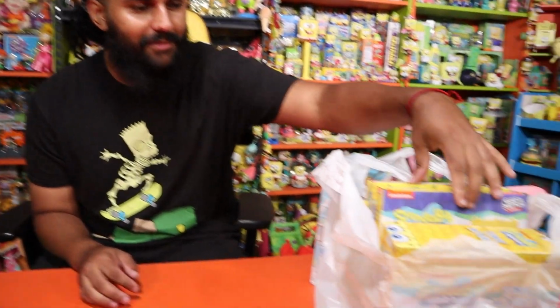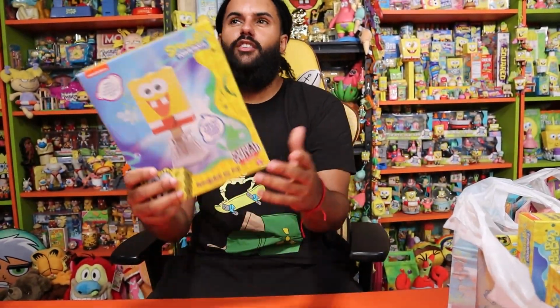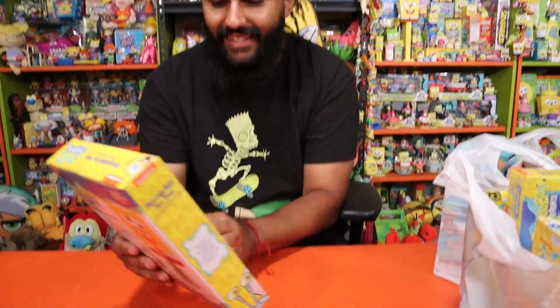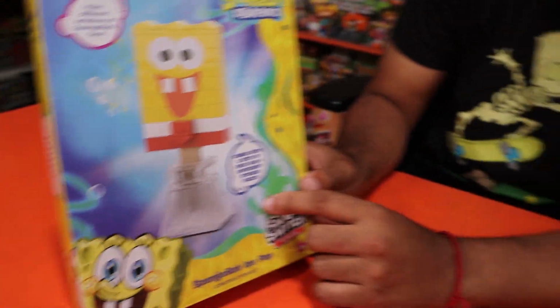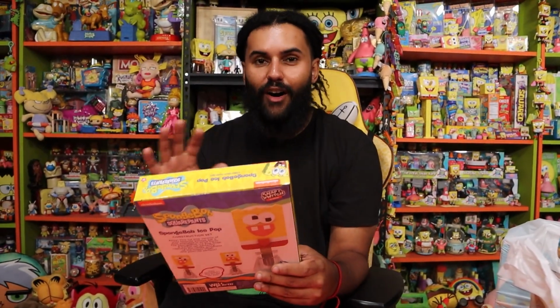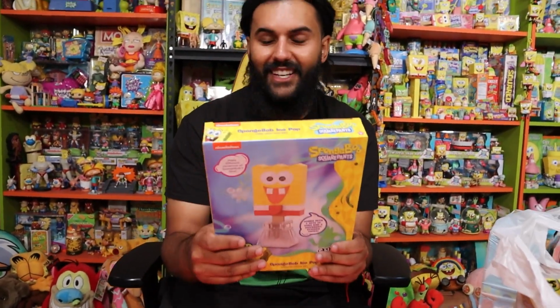I can't wait. We have so many mystery items to get into and so many SpongeBob items. We got four of the ice pops, so we could be the first, I don't know if it's the first, but one of the first to feature all 4 different designs. It says that there's 4 different sticker faces available, so I want to make them all so we can have all 4 different faces. Hopefully it's an easy build because we have to make 4 of them, but I am excited to do it.